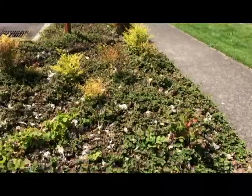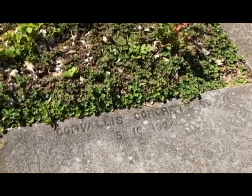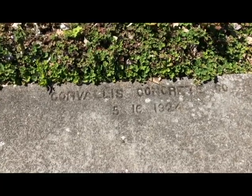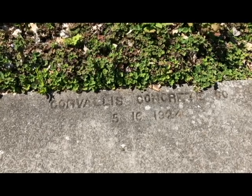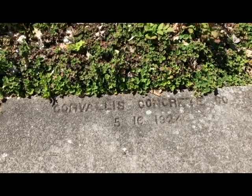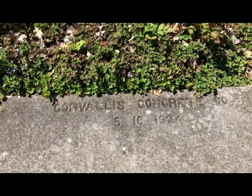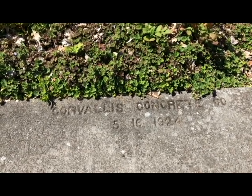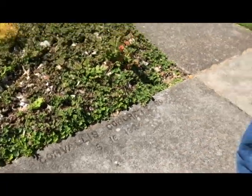We're now at the corner of 9th and Monroe, near the First Presbyterian Church parking lot. Another feature of the local history of our historic neighborhood is there are stamps in the concrete sidewalks that were poured showing when they were first put in place. This one happens to be the Corvallis Concrete Company, May 16th, 1924. So almost an anniversary here of 96 years. We're one day short. You'll find the concrete stamps in many locations around Corvallis, particularly in the older part of town. And you'll see a few more on this tour as well.